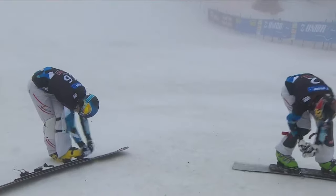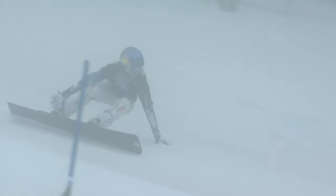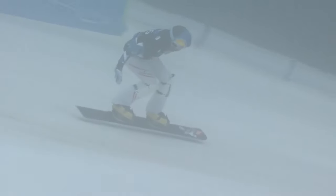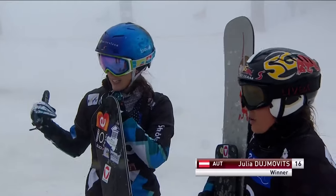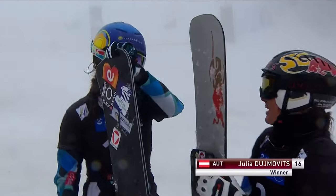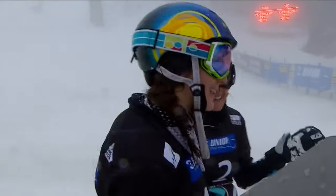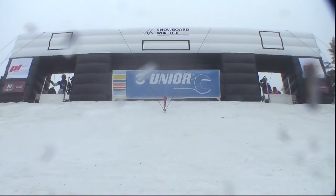She'll be on the podium. Meschik will finish in fourth after everything in that race, but 1.46 on quite a short course, just over 400 metres long, is an eternity. And you really are relying on a mistake from your opponent. But good performances from the two Austrians there. Dujmovits on the left of your screen, wearing bib 16. Third place for her today. I think if you offered her third at the start of the race, she'd have taken that in this weather.